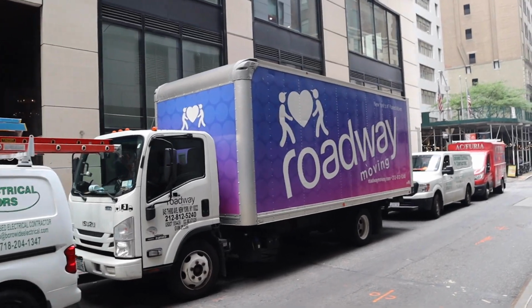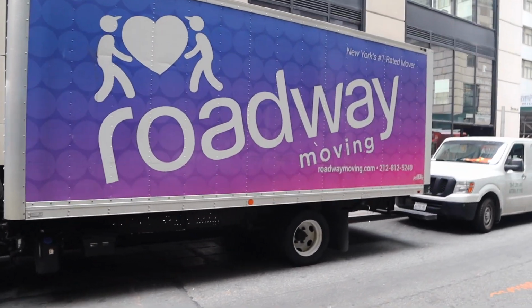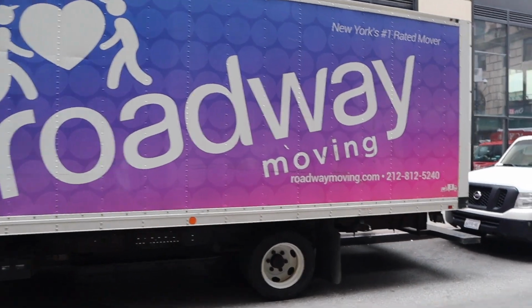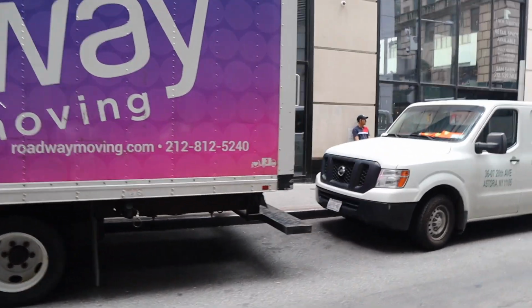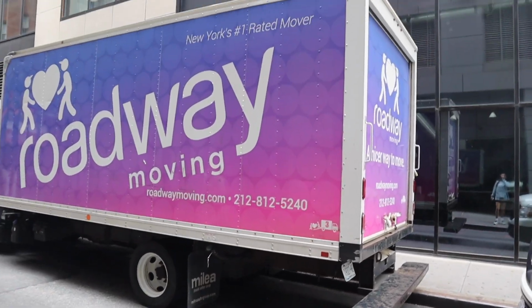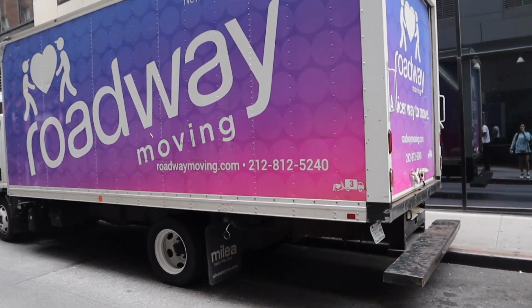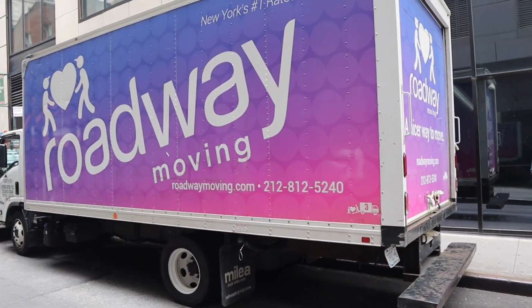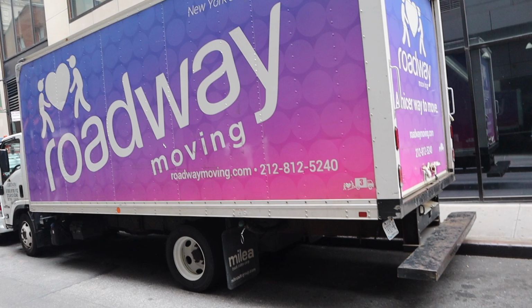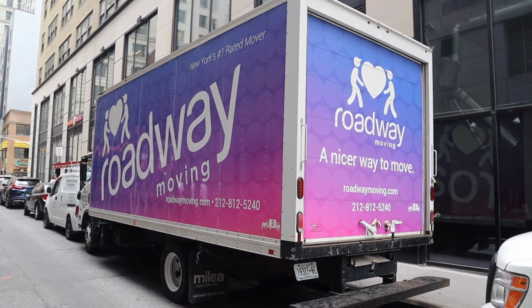Hey guys, the truck is here. The movers just started upstairs, so I just came down to check out the situation, but they did a really nice, easy parking job here, and I'm excited to get this going. They literally moved out like 20 of our boxes in like 5 minutes. It is crazy. They just know exactly what they're doing, and they do a perfect job every single time.